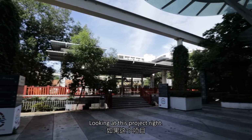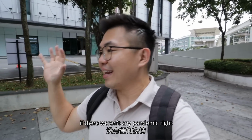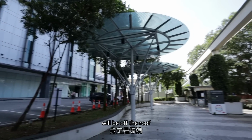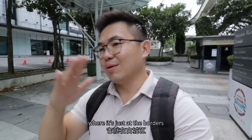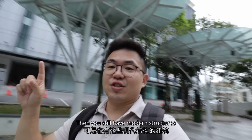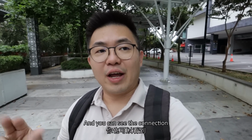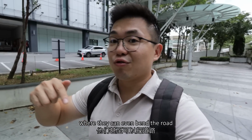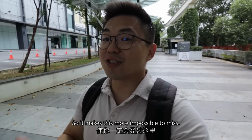Looking at this project, if there weren't any lockdown, if there weren't any pandemic, the amount of visitors in this location will be off the roof, because this location is just really strategic, where it's just at the borders of the heritage streets. Then you will still have modern structures like this around the river cruise area, and you can see the connection with the local government for this project, where they can even ban the road to surround the project. So it makes this more impossible to miss.